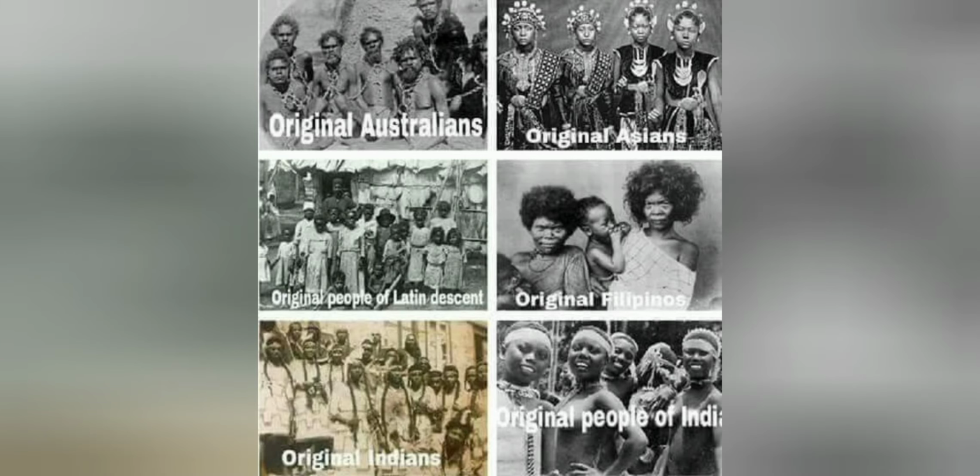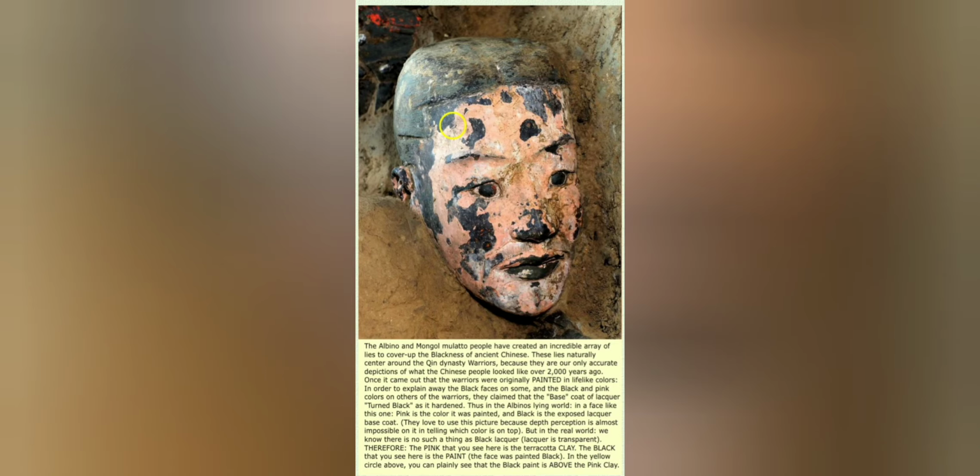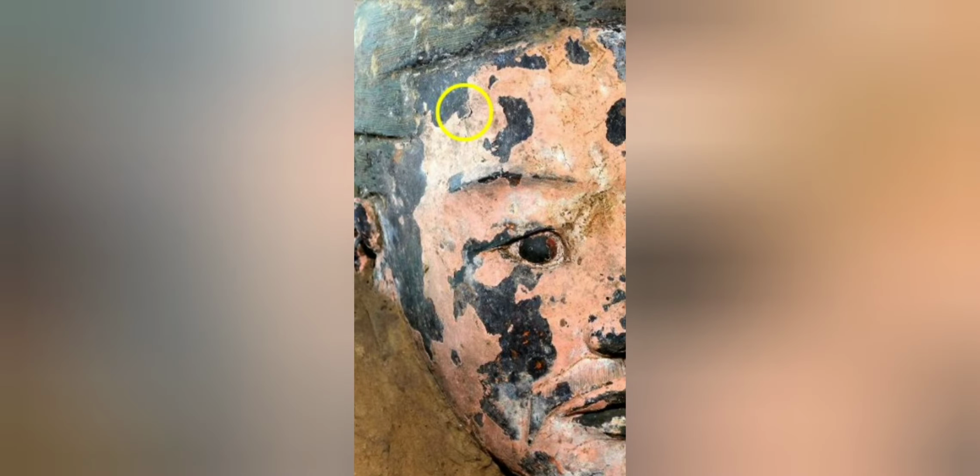So now that we established the similar building techniques we had with the Chinese, let's dig a little deeper, because the education system has never told us that we had any type of connection with the Chinese culture. So let's see. Let's keep digging.